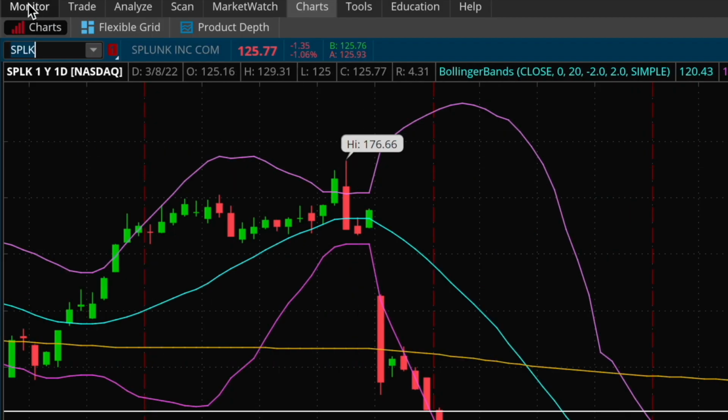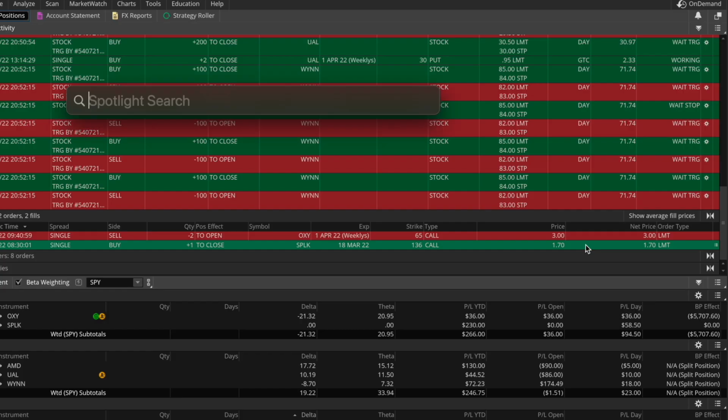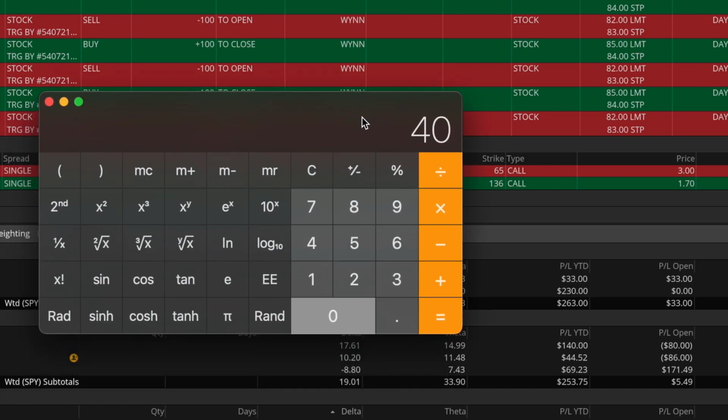So if we come back to the monitor tab, and right there you can see my order, bought back to close, one Splunk contract, 136 strike call option, and did so for a debit of $170. And initially when I sold this call option, I sold it for a credit of 400. So bringing up the calculator real quick here, that means again, if I sold that call option for $400 and then bought it back for a debit of 170 this morning, that makes for a profit of $230.